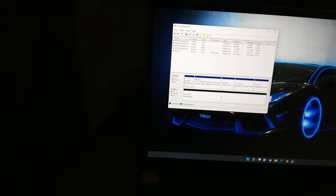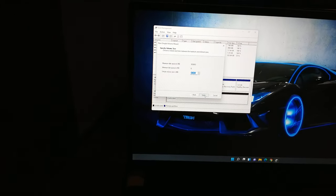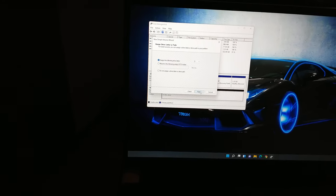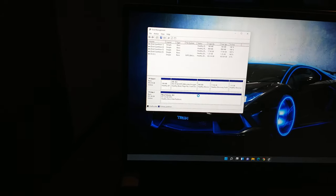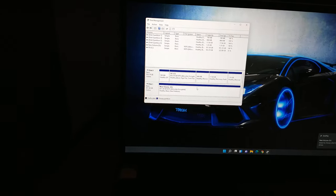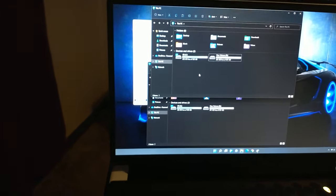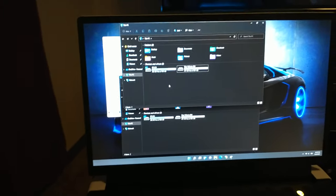It's disk one. Now we're going to create a volume. We're going to allocate all space to it, and we're going to assign D to it. There we go, it is finished. Now let's go to Explorer and see. Okay, there we go. We can see the drive. Okay, now I'm going to go ahead and reinstall Windows on it.